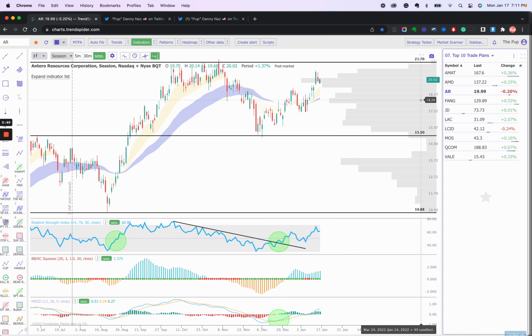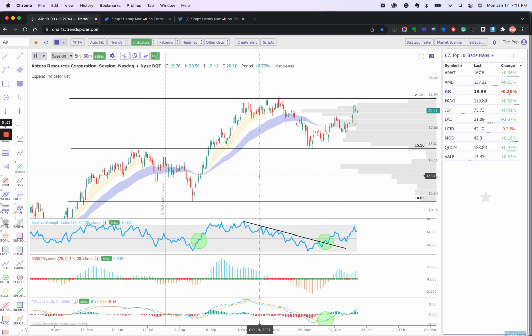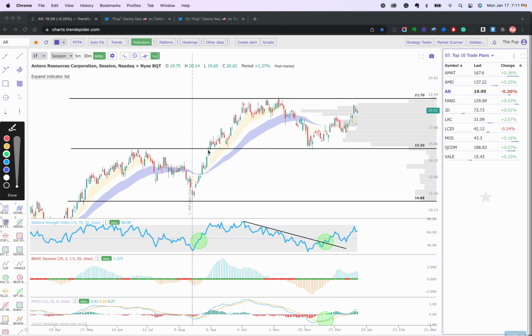Next up is AR. This is Antero Resources. So I believe another oil and gas play. And you could see that we had a nice consolidation breakout back here in September. Nice breakout retest, right? Another higher low, higher low, higher low. And then we started to come into this 2170 resistance level. Had three candles basically get rejected off of the top.